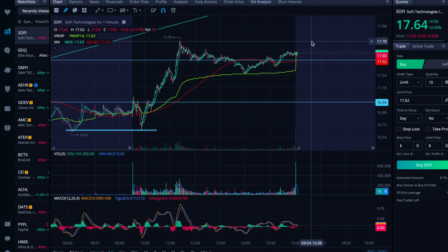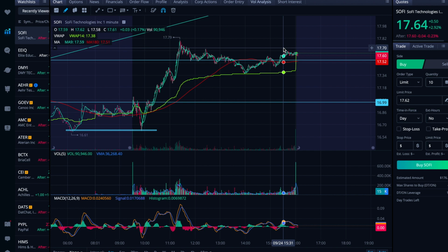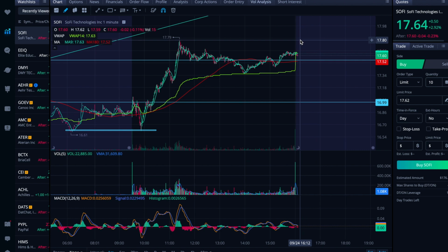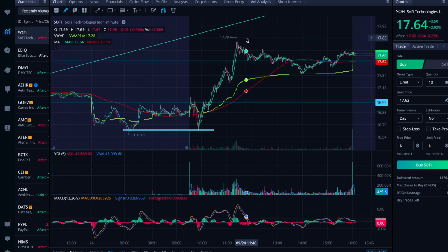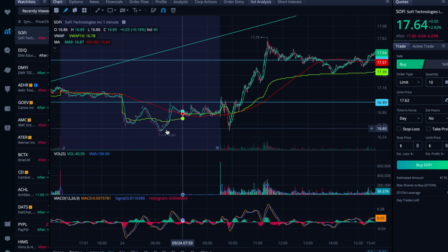So that's something else that we've seen tons of times throughout this week, is this retest of the VWAP at some point in the day and then just bouncing right off and then continuing up higher. So nice to see. Too bad I couldn't make another attempt at this 17.80, but I think everyone's pretty happy with the week that we've had so far. But this is just to say, something to look for.